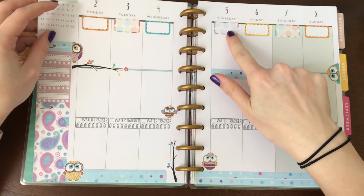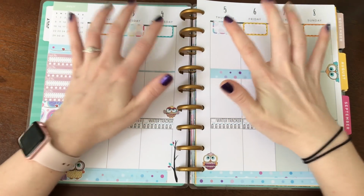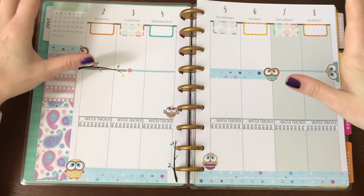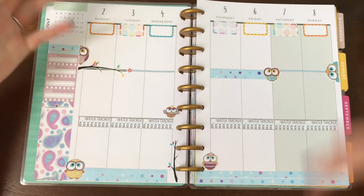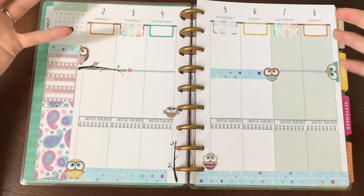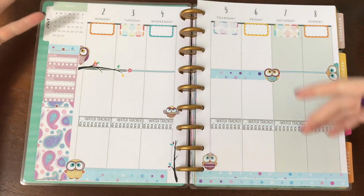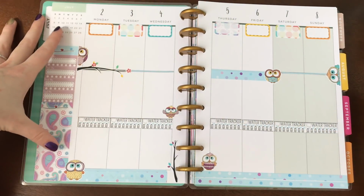And then I don't know what I'm going to use for these boxes. Maybe the total calories burned or something, so that it's popping out at me, or maybe the number of steps I took, because right now I haven't been really completing step goals or anything like that because I have not been doing enough cardio. So I might use this for my steps or something like that.